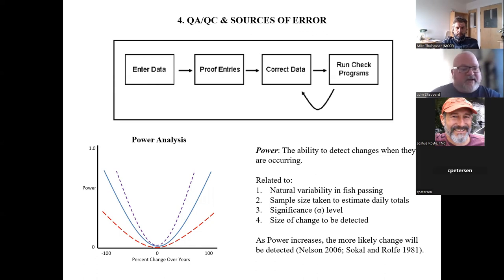And so the power is affected by various factors, including the natural variability in fish passing. The big one being the sample size taken to estimate, as well as the significance level and the size of the change that you want to detect. If you look at the graph on the left here, on the x-axis you have the percent change over time, and the y-axis is the probability of detecting change, or power in this case.